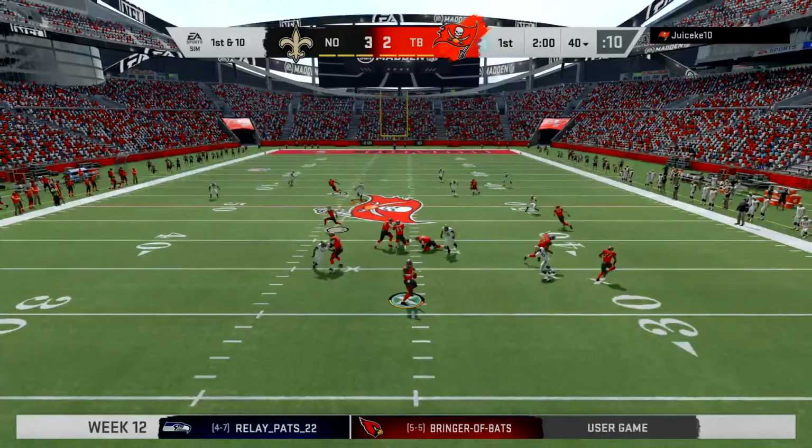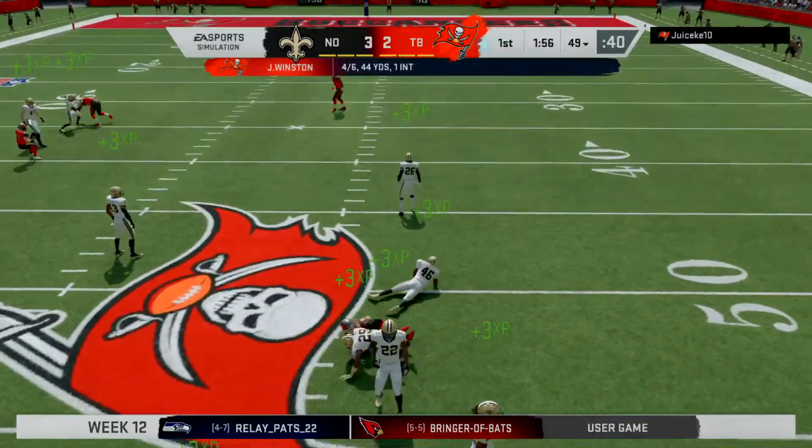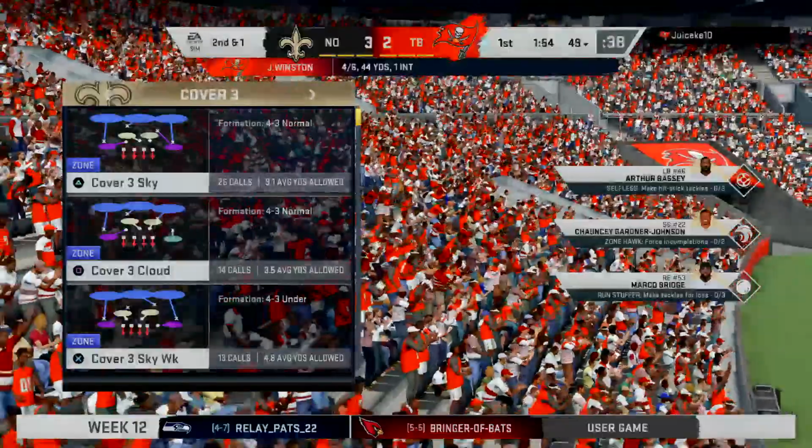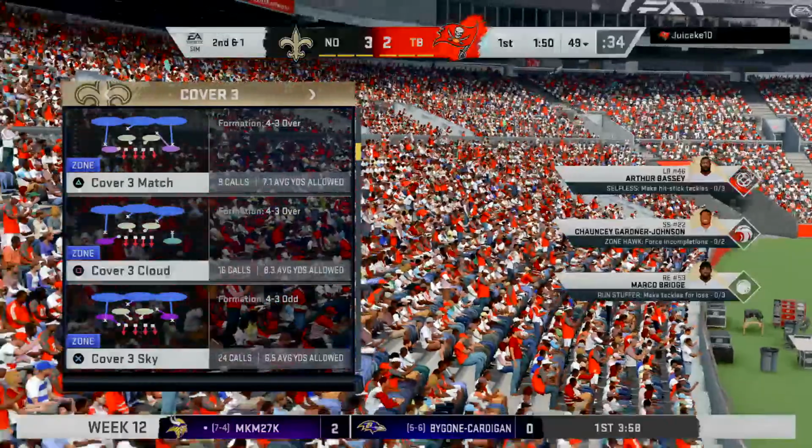On first and 10, Winston. Now he'll dump it underneath to his running back, complete. And this will leave him a yard short. Nice pickup of 9 yards on first down.